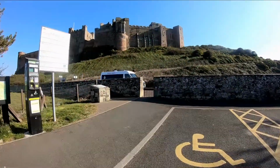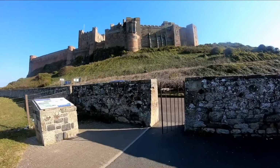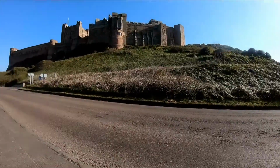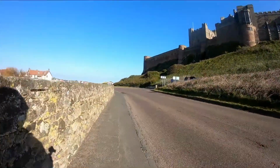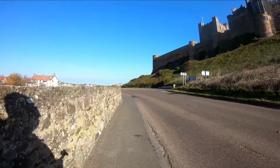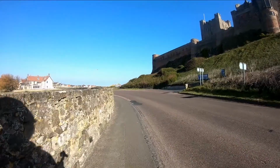The current incarnation of Bamburgh Castle was built by the Normans in the 11th century, but a fortress was first documented at the site in around 547 AD. The magnificent Grade 1 listed castle stands on a mighty outcrop of the Great Whin Sill, a vast expanse of igneous rock that lies beneath much of the northeast of England.